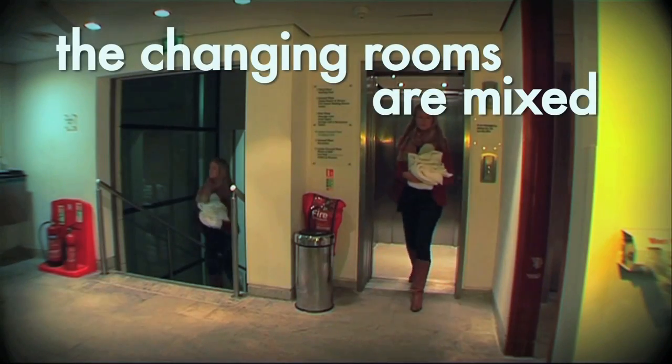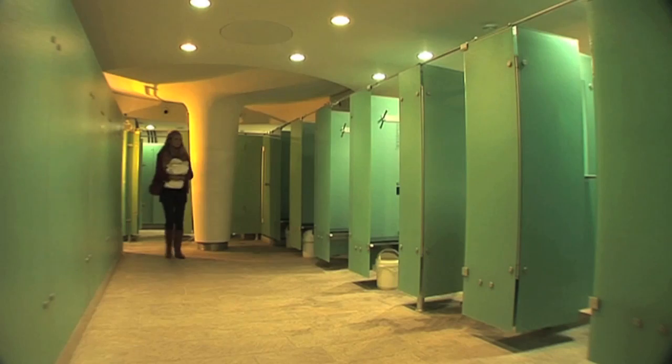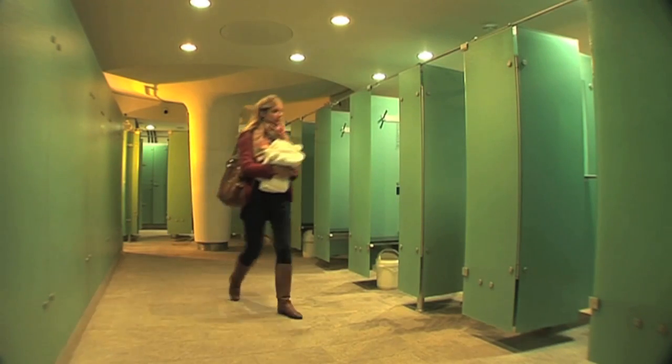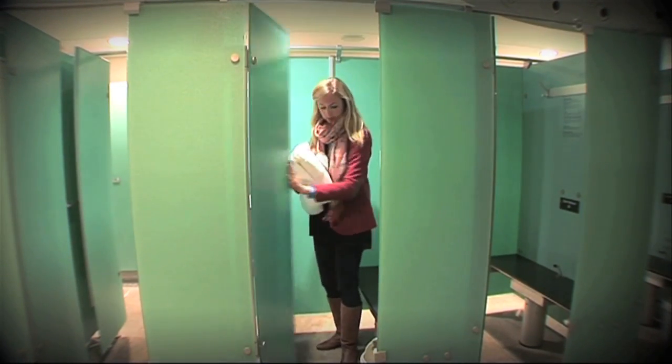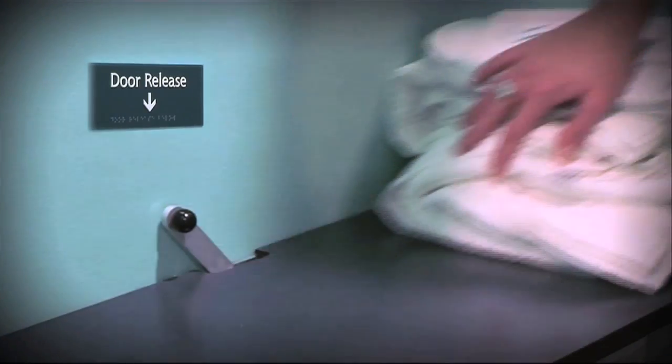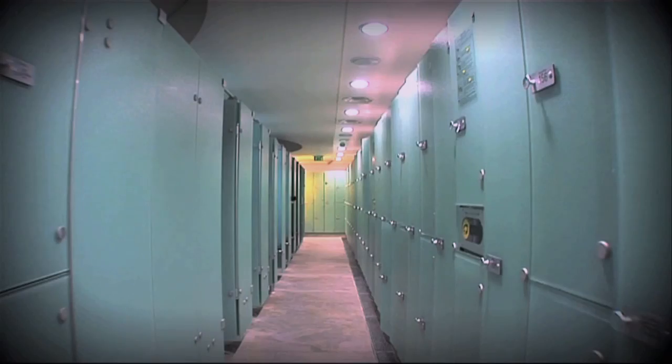The changing rooms, which are mixed, are on the upper ground floor via the stairs or lift. Find an empty changing cubicle and change into your bathing costume. There is a larger changing cubicle for disabled guests. To open the door of your cubicle, simply use the lever like this.